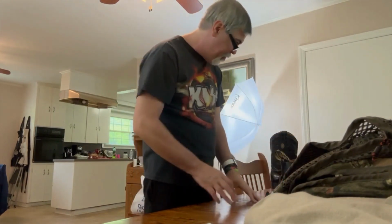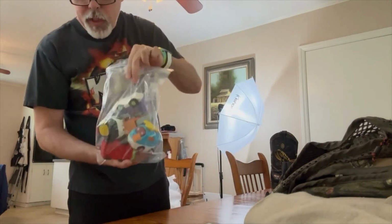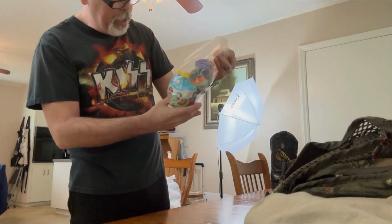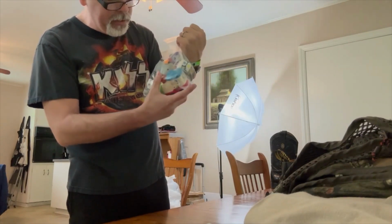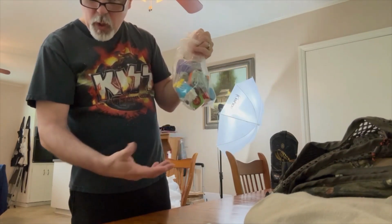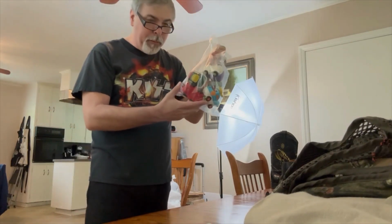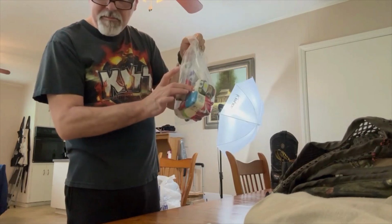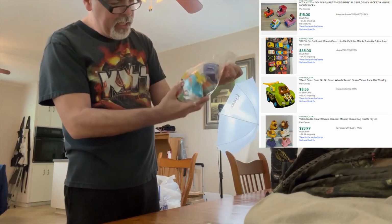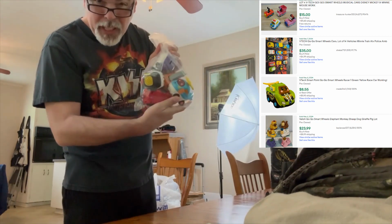Man, oh man. Our next item, we picked up this little bag of toys here. I mean, they all work. It's the VTech go-go cars or whatever they are. I got a police car in here and a helicopter and a train. I figure that we can take $15, $20 for these.